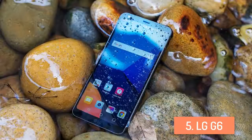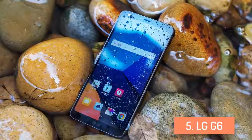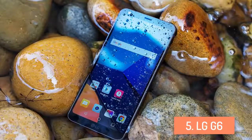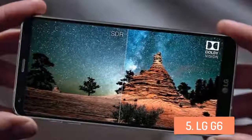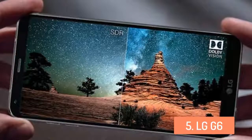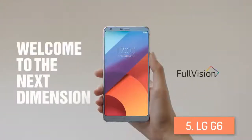It has a 2880 by 1440 resolution, and even though it isn't AMOLED, it delivers vivid colors and deep blacks. I challenge you to tear your eyes away from the LG G6 screen, its rounded corners or the mere sliver of the bezel running around it all. The phone is basically all screen, and it feels like a revelation.